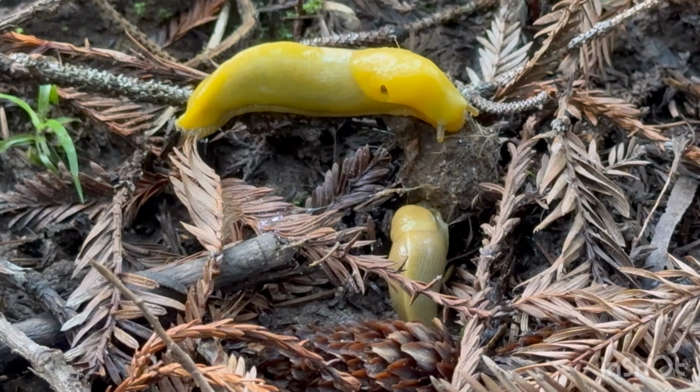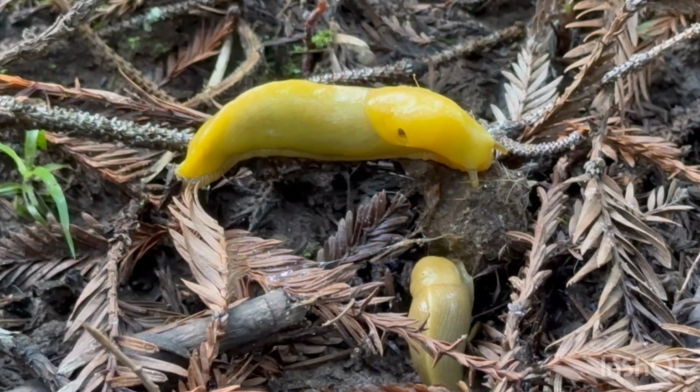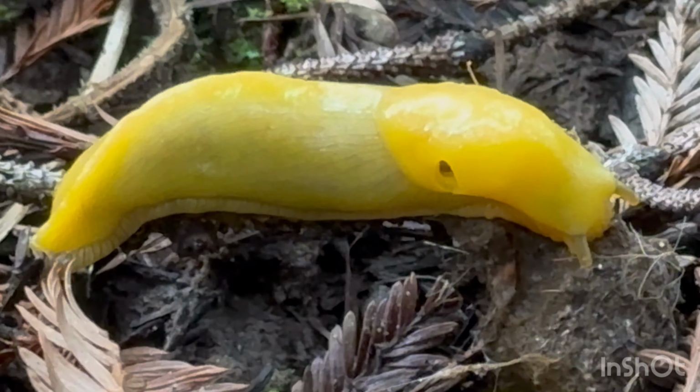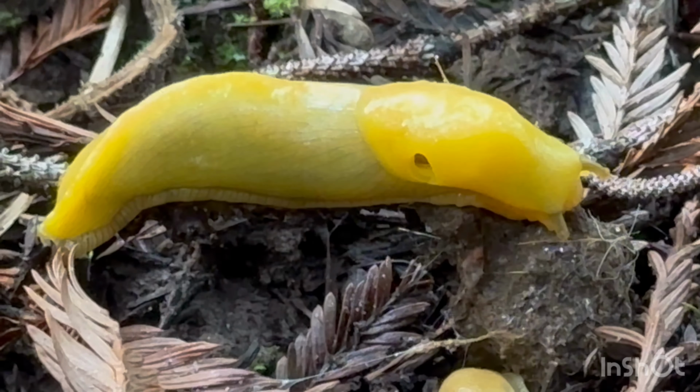Here are two bright yellow banana slugs. They're smaller than I expected.